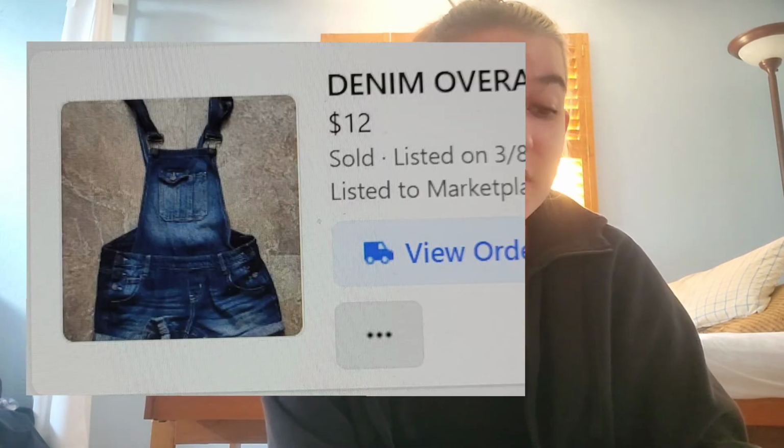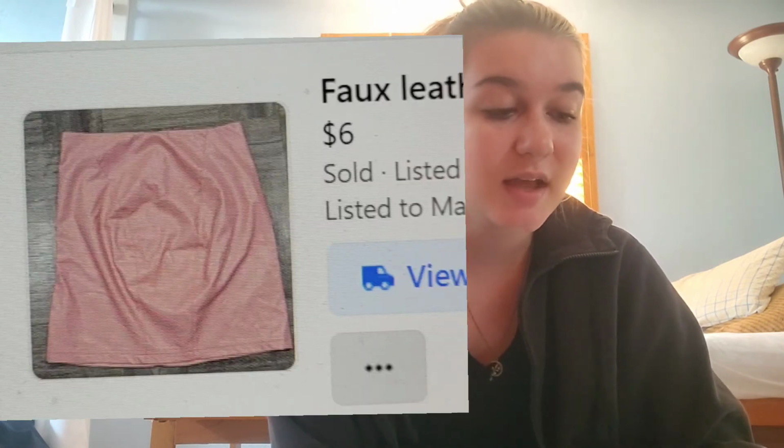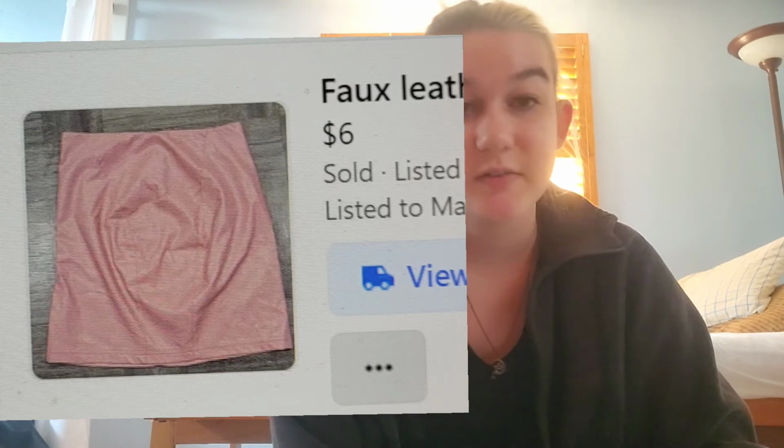These denim overalls sold for $12. I'd say overalls always sell anywhere. People are always looking for overalls. This leather skirt sold for $6. It was Shein, but I think the fact that it's pink and mini skirts do pretty good for me.